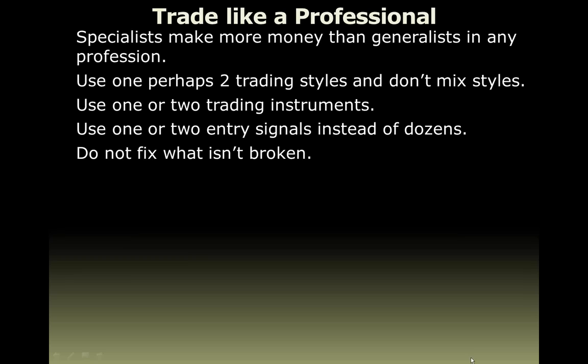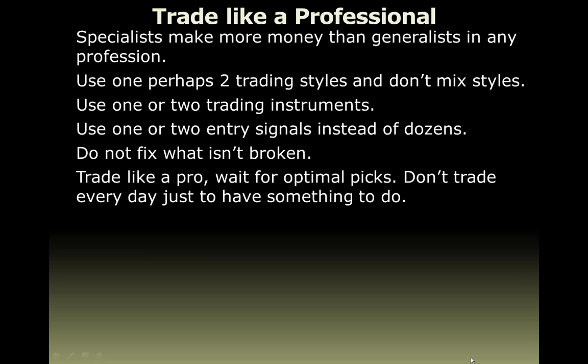Do not fix what isn't broken. If you have a 60% success rate right now, improve what you're doing. Don't run out to the next seminar and switch everything up. Right now, Ichimoku is very popular. Everybody's switching to that. You've got to stay with something and make it work. Trade like a pro. Wait for optimal picks. Don't trade every day just to have something to do.